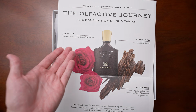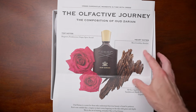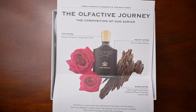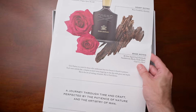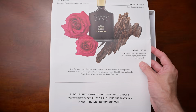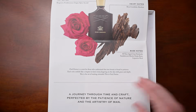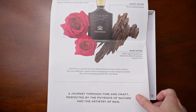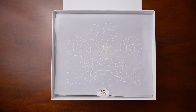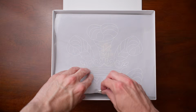Top notes: bergamot, frankincense, ginger, and spice accord. Heart notes: rose, centifolia absolute. And base notes: 80-year aged oud, patchouli, sandalwood, myrrh, tonka bean, and licorice root. It says OUD ZARIAN is a scent for those who understand that true beauty is found in patience. Each note unfolds like a chapter in time's story, lingering on the skin with grace and depth. This is the art of waiting, rewarded. This is OUD ZARIAN.